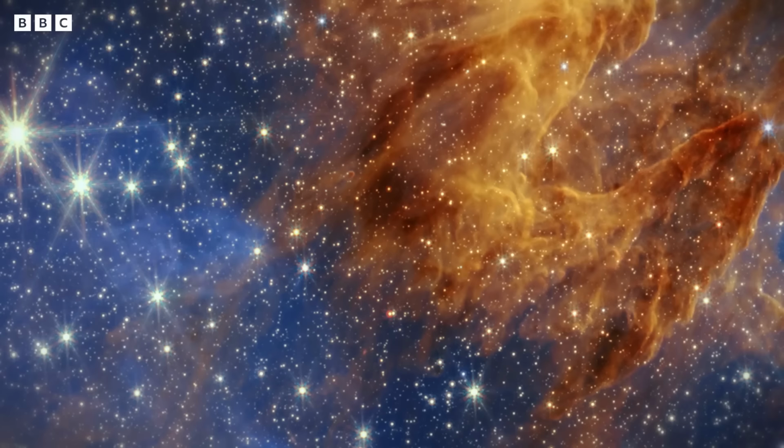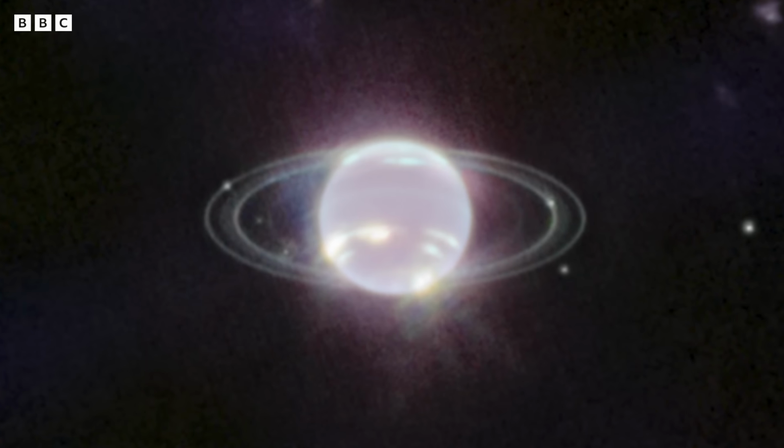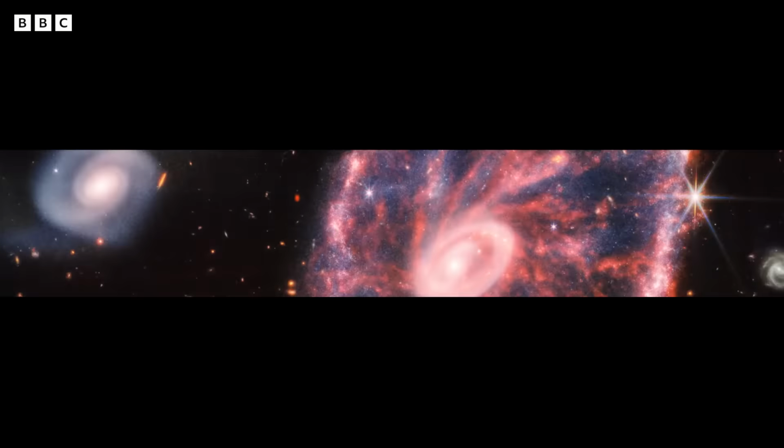The James Webb Space Telescope is revealing the universe like never before. Our planets, the furthest galaxies, and the strangest phenomena. And what you can see is actually material falling into a black hole. And that's only in the first few weeks. There's going to be a lot more discoveries to come.